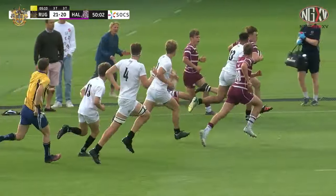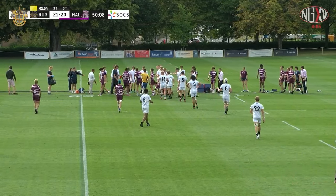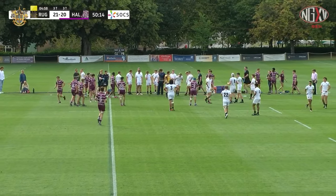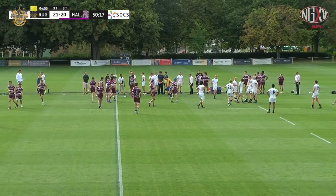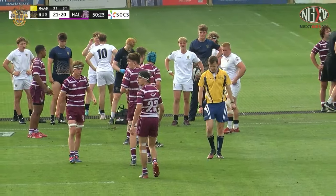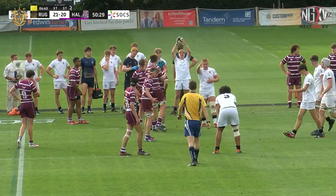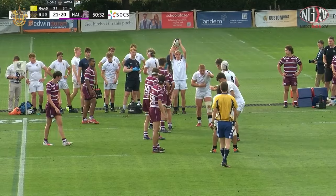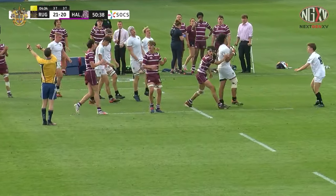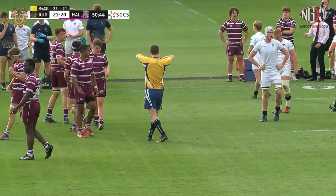Years since Haileybury won here at Rugby School. I have a flag up. Could that be about to change? No. Got 2 men in. Red, there. One man, yeah. Not straight. Captain, option, scrum. Scrum called. Come on, boys.